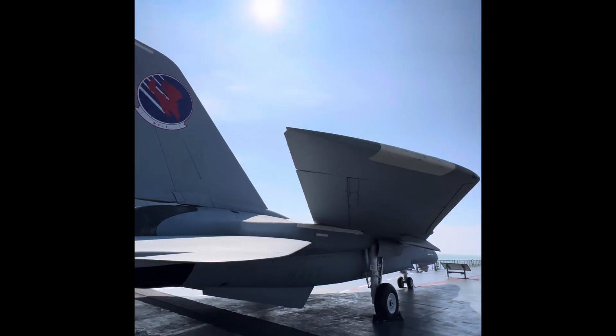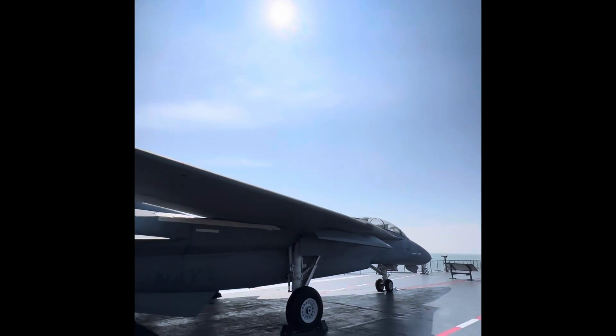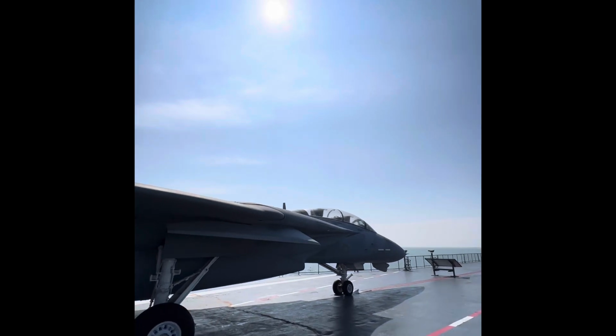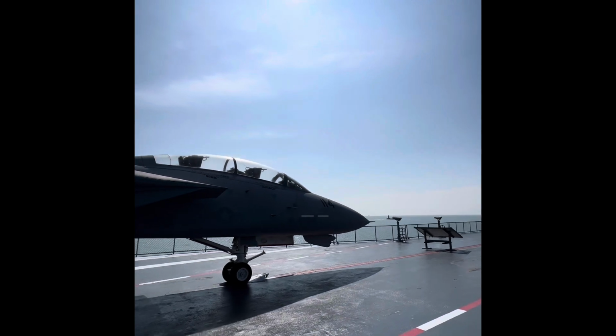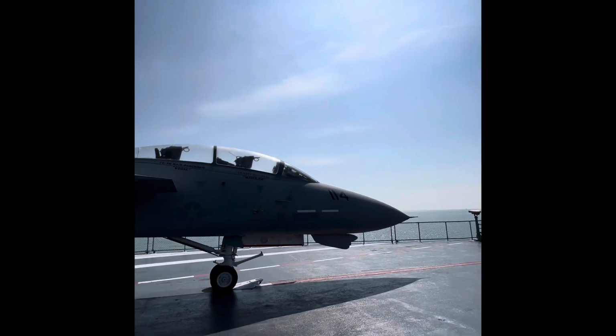I dare to say that despite the fact that now we have fighters such as the F-18 Super Hornet or even the F-22 Raptor, they still cannot get into our minds as much as the F-14 Tomcat. I believe this aircraft will always be remembered as the best designed ever created.